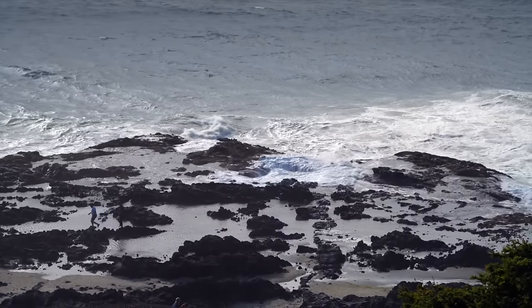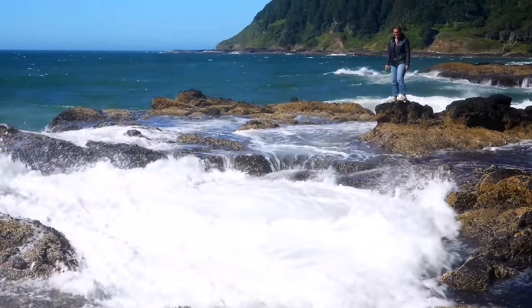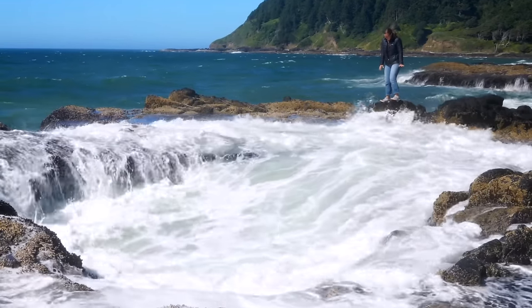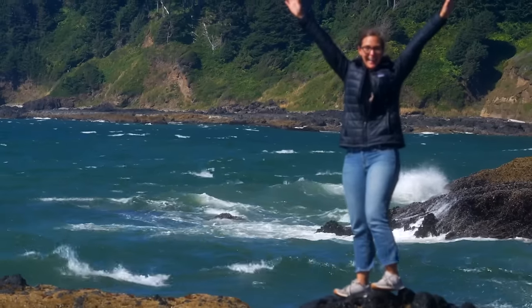Absolutely mesmerizing to watch the waves come and go, and each crashing wave that was bigger than the last reminded us just how powerful the ocean is. Thor's Well was one of our favorite stops and is an absolute must visit on an Oregon road trip.